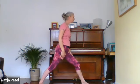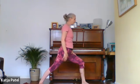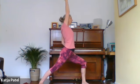We want to do one more pose here. Release down again to a comfortable maximum over the ankle. Anything towards you is good. Let your left hand relax down, and then lift your left arm up. Reaching up, releasing the hip down.